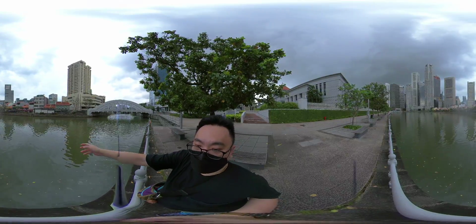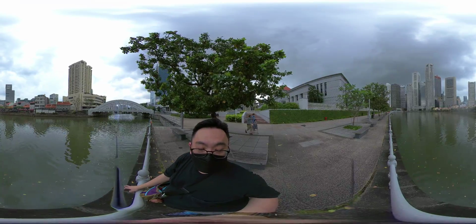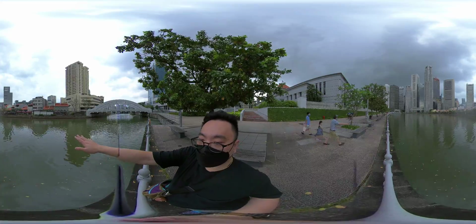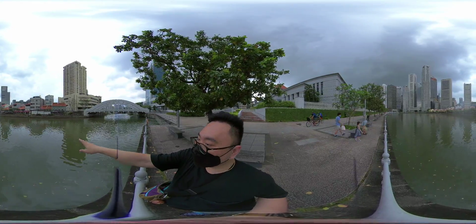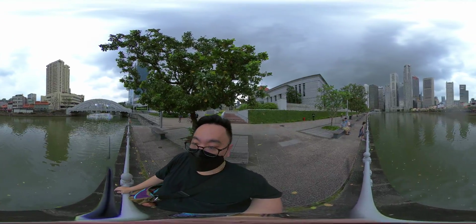Why do we have so many steps? You need to remember that this used to be linked to the sea, which means that it would be affected by tides. At high tide, the water would be higher. At low tide, it would be lower near where we are today. Although now we are not that affected by the tide situation.